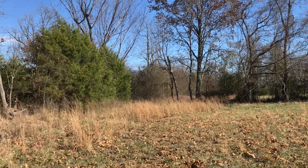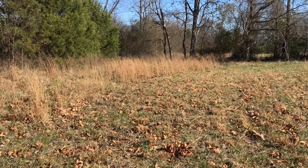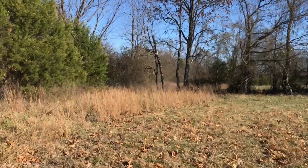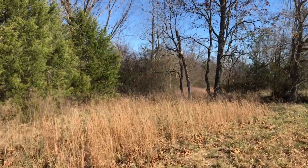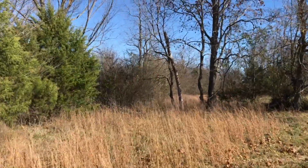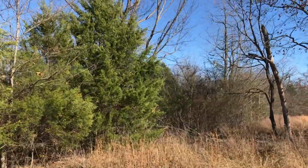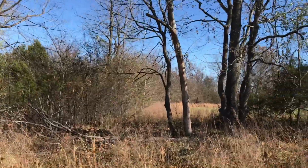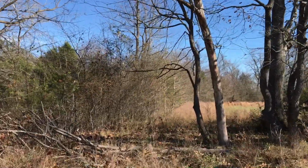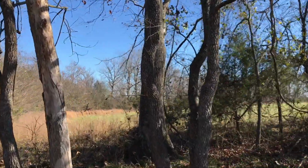So I'm actually back toward the east side of the property by the Corps of Engineers take line at Bull Shoals Lake. This property has direct frontage on that government take line, which gives you lake access. Since Bull Shoals is a Corps of Engineer lake, you can own up to the take line and then access the lake that way. So we're toward the east side of the property, looking east.